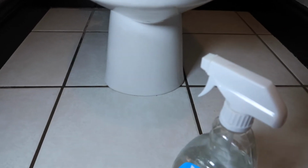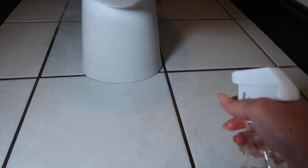So I've cleaned up all of the shaving cream around here, and then what I'm gonna do next is I'm gonna be adding some of the Autobahn right here, and we're just gonna squirt it, and then we're just gonna leave it there so it can air dry.